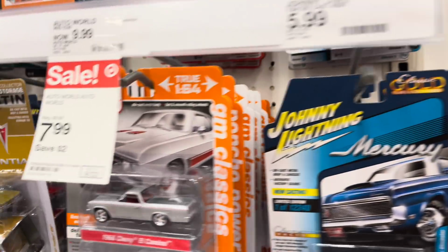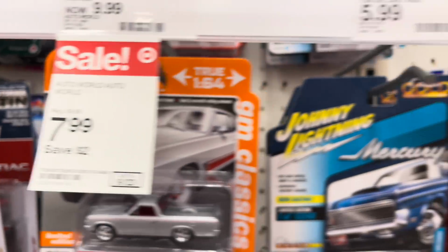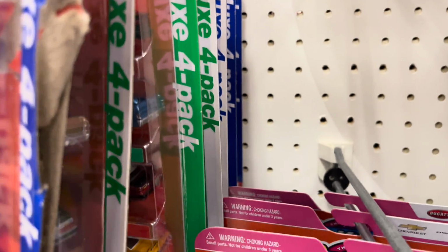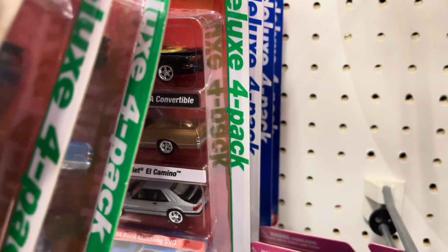They are just trying to push these. These are now down to $8. Unbelievable. You have to see what this looks like as a chase. I do have them. When we get back to the compound, I will absolutely show you. It's a really nice looking chase set. Let's keep it moving. Very cool to see. Very nice little tin set.